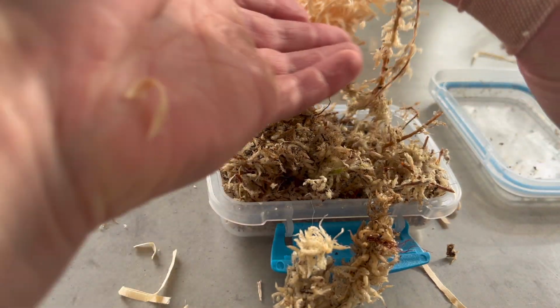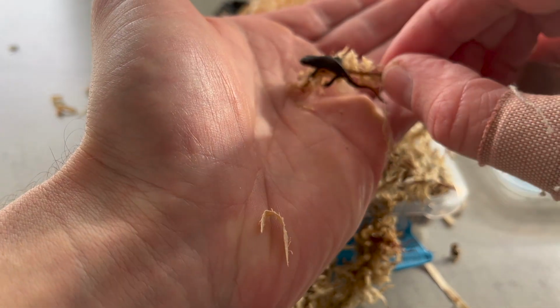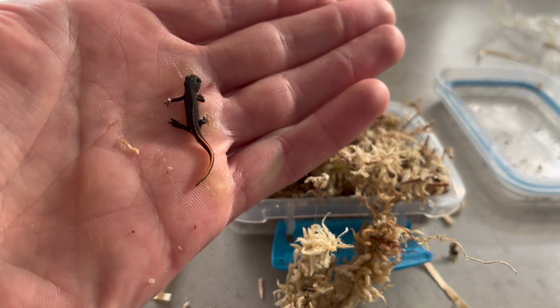Alright, so I'm going to carefully and gently bring them up. I just got one Japanese Fire Bellied Newt for the sake of the terrarium that I built. I've got others already, and it was good to get it from another breeder up north so I can mix up the genetic lines eventually. Now look at this guy.